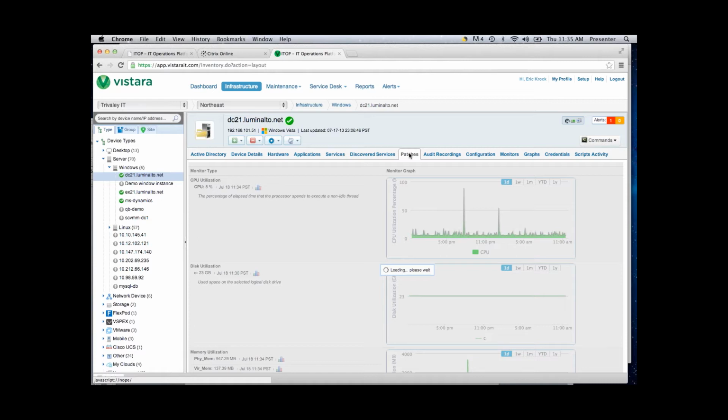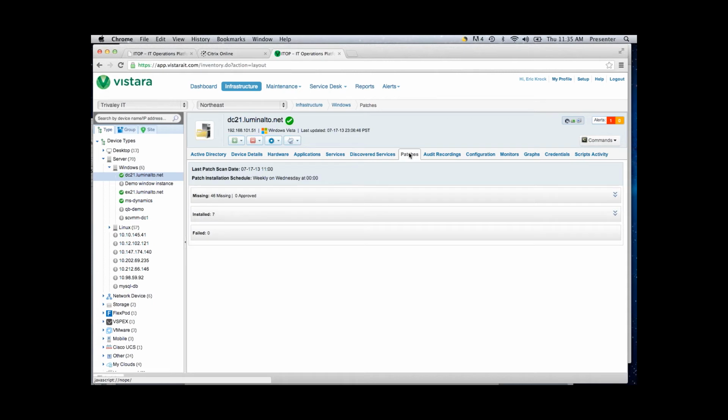The public cloud will give you fantastic access to physical infrastructure, but the OS layer and above is up to you. Vistara will automatically apply patch policies to each server based on the kind of server it is and audit that server to determine whether that server is compliant. Indeed, you can see this particular server right now is missing 46 patches, although it's got 7 installed. So this server needs to be updated.